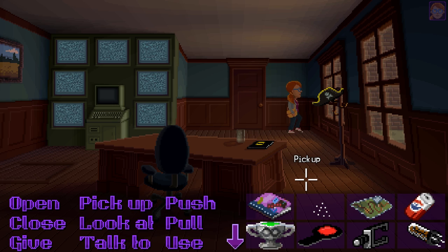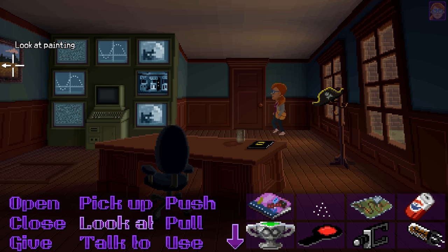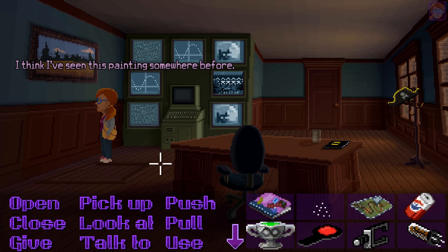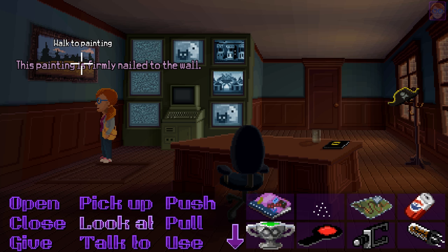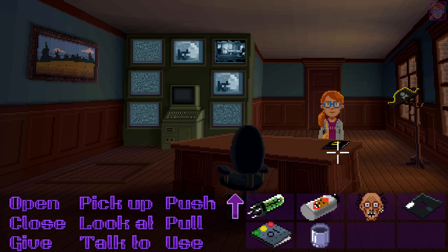Okay. This looks familiar, doesn't it? This is where Chuck was doing all of his monitoring. There's a computer terminal here. There's another painting. Let's see. There's a trap door down here, too. I think I've seen this painting somewhere before. Like where? This painting is firmly nailed to the wall. Okay, let's pick up this glass or maybe pour some poopsie into it. Okay, we now have a glass.